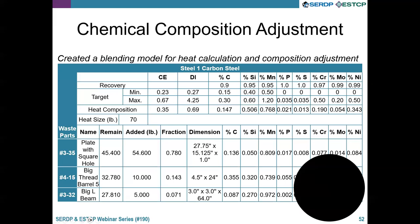Then this whole table essentially shows one example of the output of the blending model that guides us to create carbon steel from waste pieces. Using this model, waste pieces were selected from the database. The suitable weight of each piece is actually prescribed by our model so that we can formulate the target new steel alloy.